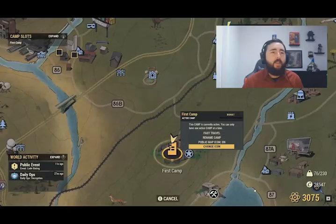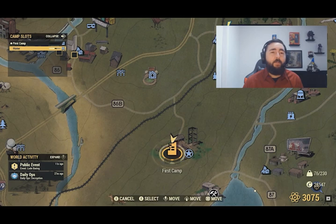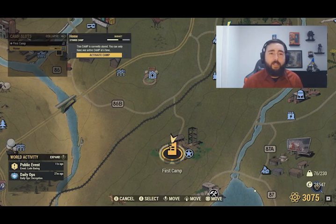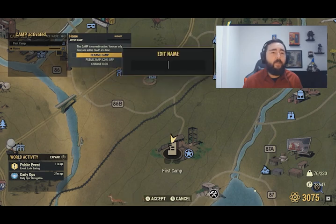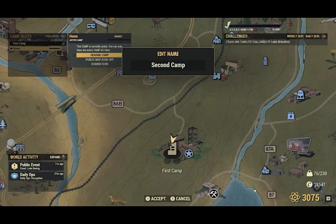So I have my camp in game already. When this comes out, how do I go about placing a second one? When camp slots is released, all you'll need to do to place your second camp is open the map, open the camp slots widget, select the second slot, activate it, and then you're free to place. It's pretty much the same flow as you would normally do, except now you have more. Okay, so I can have my Red Rocket camp, and I can have my Slocum's Jail camp now.